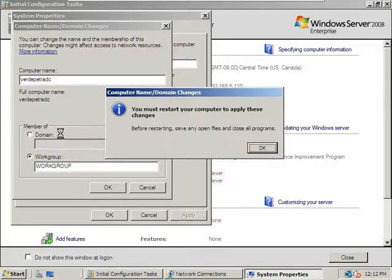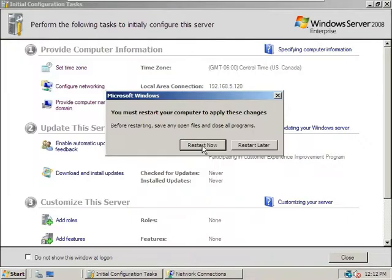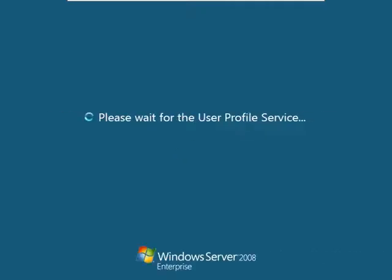Now I need to restart the computer to apply the change to the name. So I'm just going to tell that OK, and then let it restart the machine. And then as soon as it gets done restarting, I'm going to come back. I'm going to pause the recording right now while it reboots.